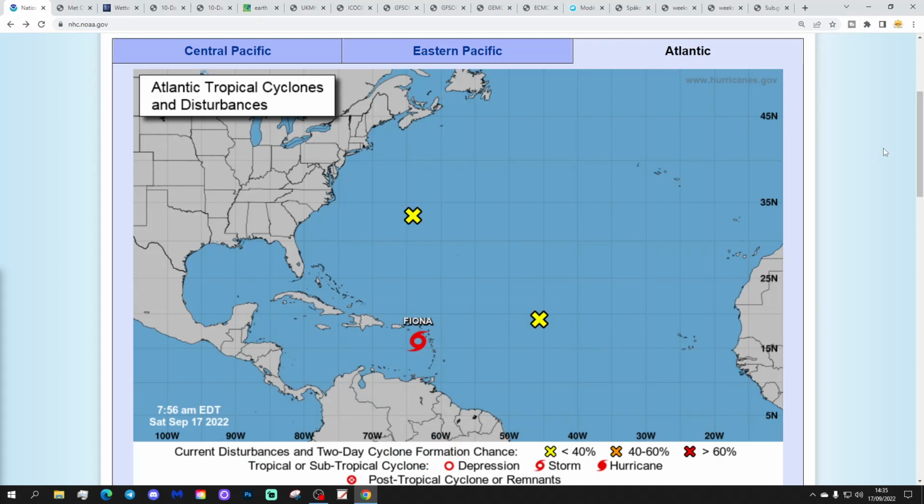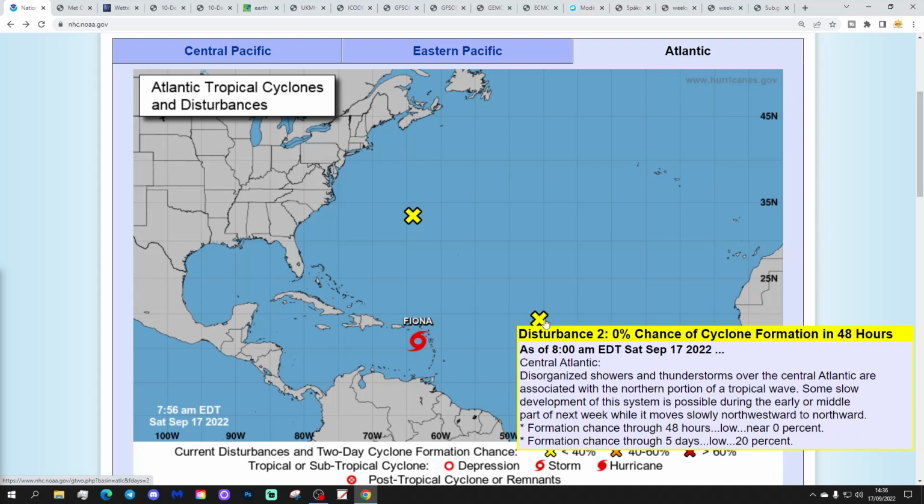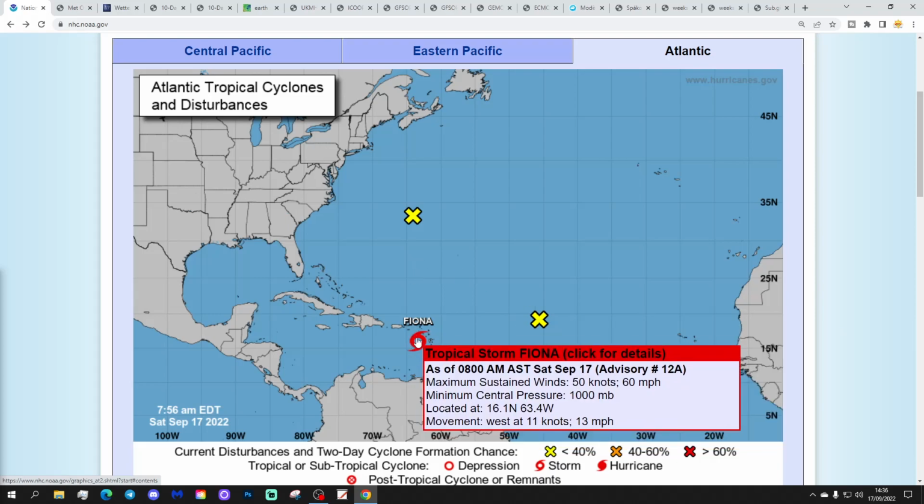So you're going to start off in the tropical Atlantic. We've got two interest areas and a tropical storm. So disturbance 1 has a 0% chance of cyclone formation in the next 2 and 5 days. You don't have to worry about that one. And disturbance 2 has a 20% chance of cyclone formation in the next 5 days. So don't really have to worry about that one too much either.